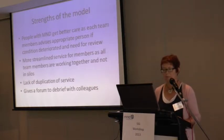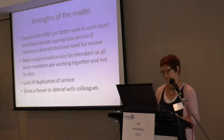And I think this is probably one of the most important points. It gives us all a forum to debrief with colleagues. If everyone here realises how complex it is working with people with MND, it's very challenging and it can be very emotional. So having a forum to be able to debrief and problem solve and support each other, you can't underestimate how beneficial that is.